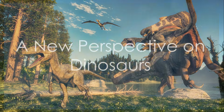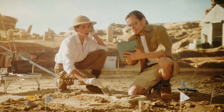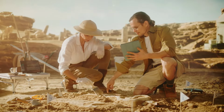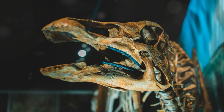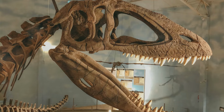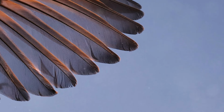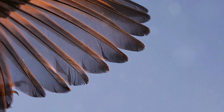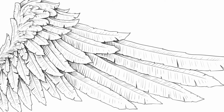A new perspective on dinosaurs. The discovery of feathered dinosaurs stands as one of the most captivating chapters in the history of paleontology. It has fundamentally reshaped our understanding of dinosaurs, transforming them from scaly reptilian giants into creatures of surprising complexity and diversity. The evidence overwhelmingly demonstrates that feathers, once considered the defining characteristic of birds, had their origins in their dinosaur ancestors.